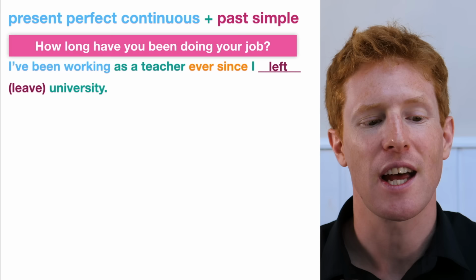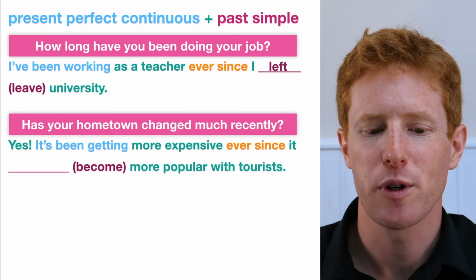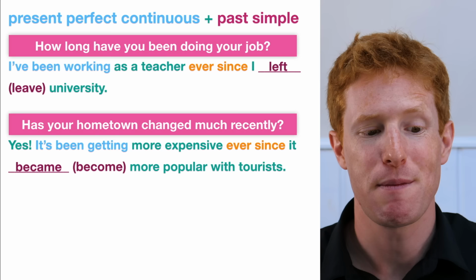Okay. Has your hometown changed much recently? Yes, it's been getting more expensive ever since it something more popular with tourists. So become, in the past, becomes, became. Yes, it's been getting more expensive ever since it became more popular with tourists.